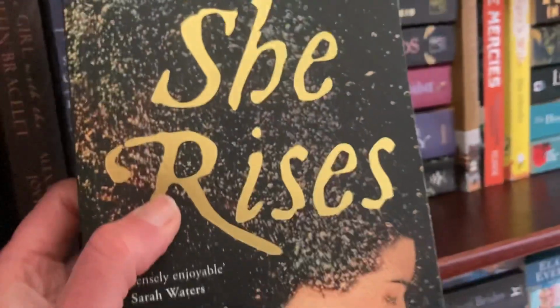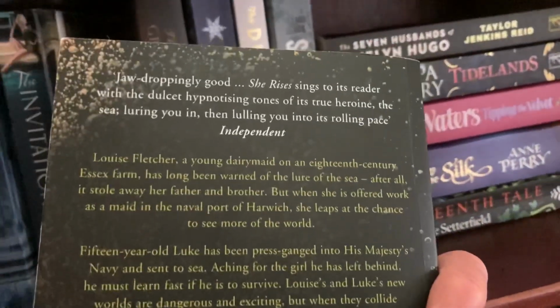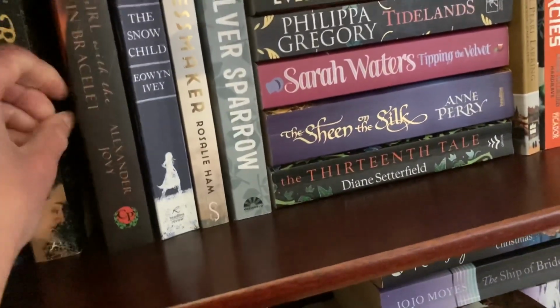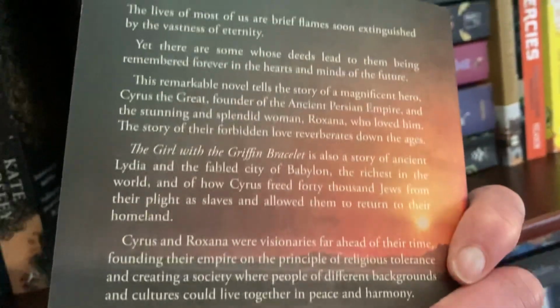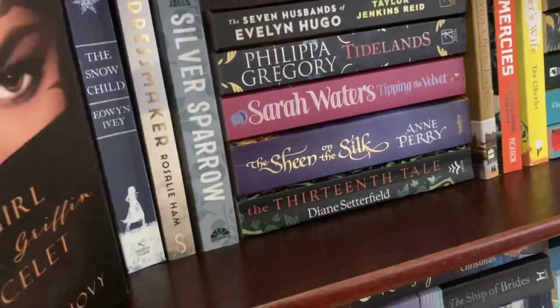She Rises. It's got a recommendation by Sarah Waters. Gotta love it. 18th century. Looks brilliant. This is one that I got given by the Baz Books. It's a new author, I think. I don't know much about this. It's a different time era from what I'm used to, so I'm going to try it.